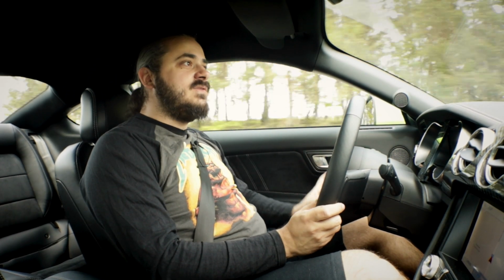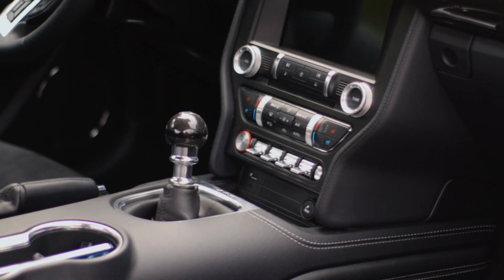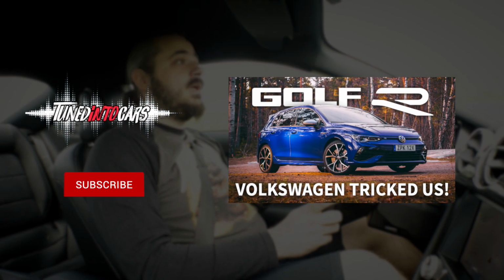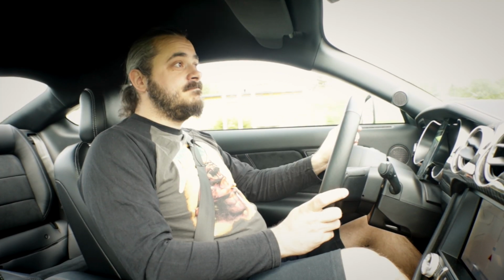Think about it, a car with a 5-liter naturally aspirated V8 under the bonnet, with a manual transmission in the middle and with the drive going to the rear wheels in 2021, costing you less than a VW Golf R. And also, by the way, did I mention the sound this car makes?